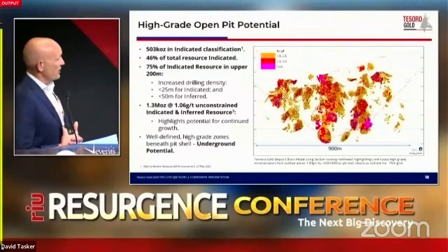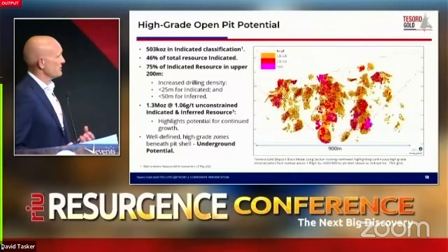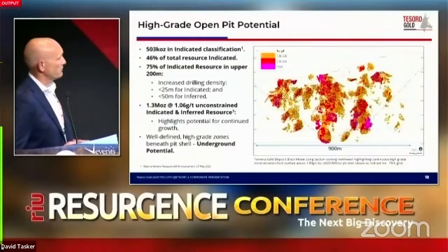So this is showing the high grade potential. This is again a section looking west through the deposit. You can see the continuity from surface to depth of those high grade zones. So this really gives some beautiful sweet spots to start mining. And when we start to look at this from a higher grade perspective, we can see a potential for an open pit mine here at plus 2 grams. And when you throw that met in there and the location, it's starting to look like a pretty compelling mining case.